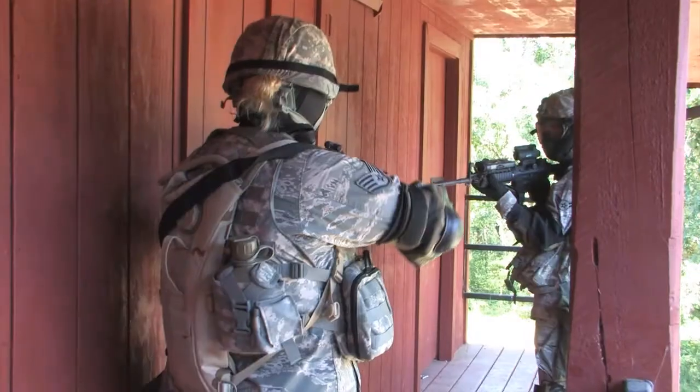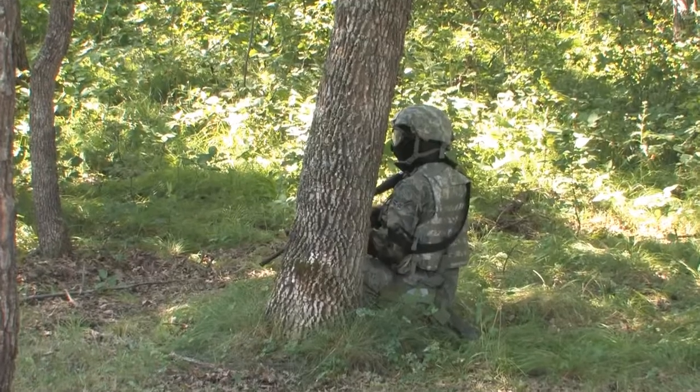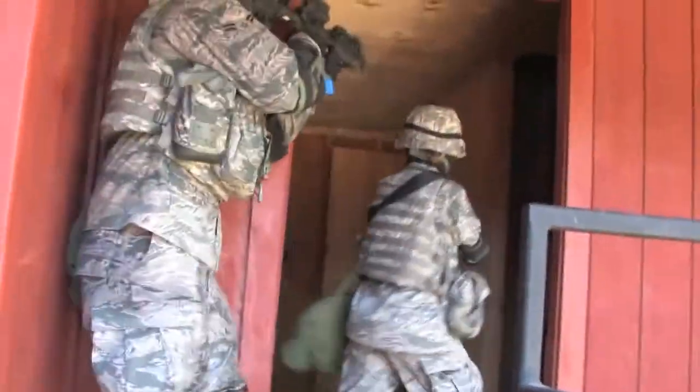This morning we were doing a force-on-force exercise. The squads had to maneuver to the Mount Village and then retake it from the opposing forces. So that's what we saw this morning.